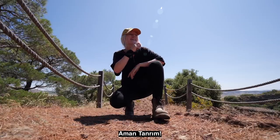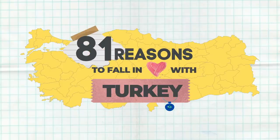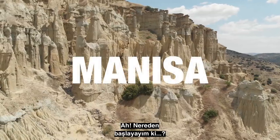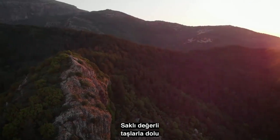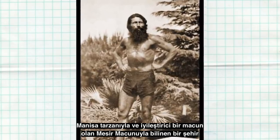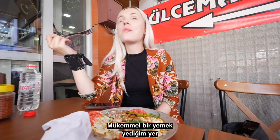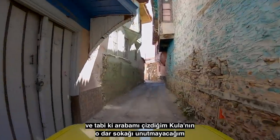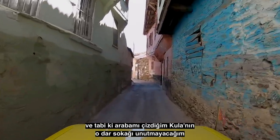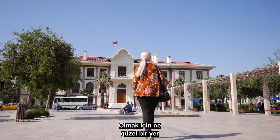Oh my God. Manisa. Where do I begin? A province that is full of hidden gemstones, known for its Manisa Tarsan and the healing paste Misir Majunu. A place where I ate excellent food, and I surely won't forget the narrow streets of Kula that scratched my car. Pardon, I scratched them. And I'm deeply sorry. What a lovely place to be.